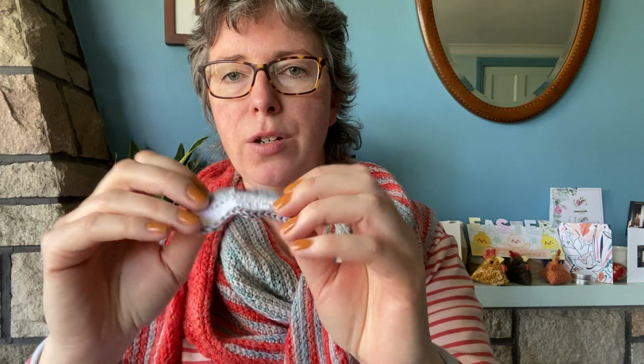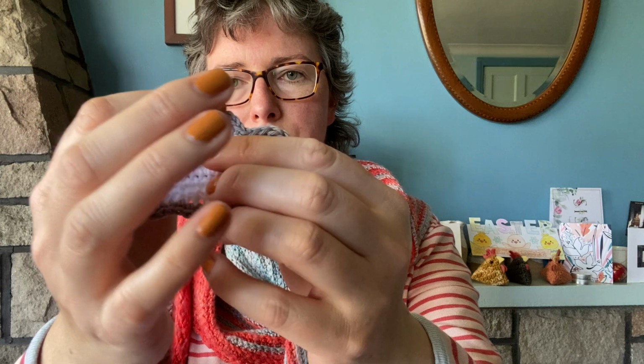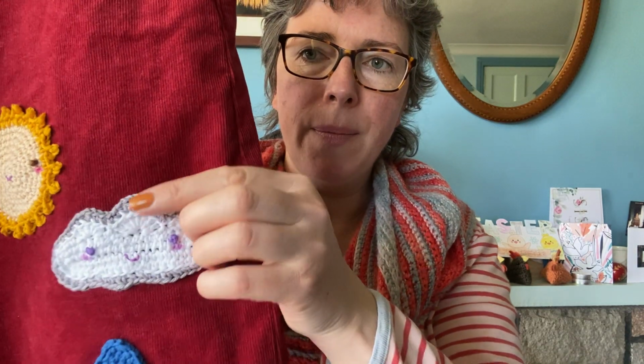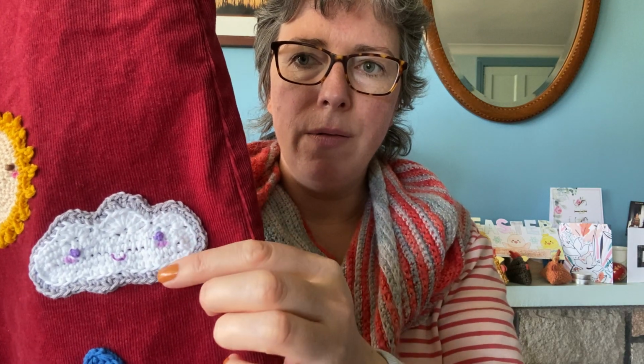I think the big change from this one to the one that is the finished one is on the grey. I worked back loop only, and that gives it much better definition. It looks much more cloudy. Can you see? I've gone for back loop only, and it really highlights that edge around it, so I like that.